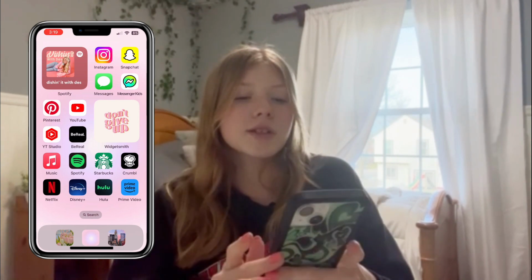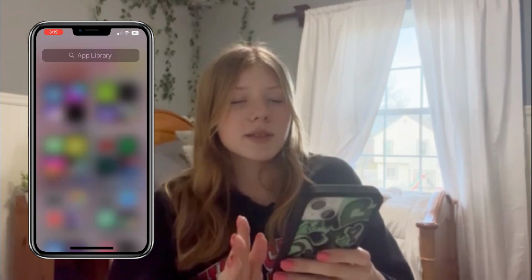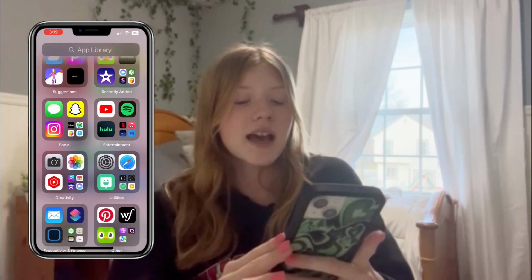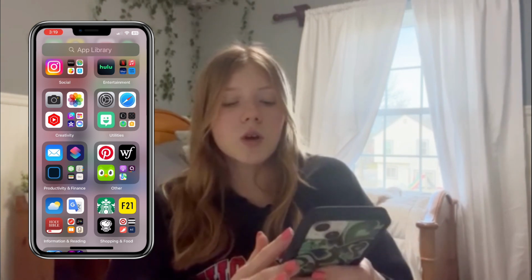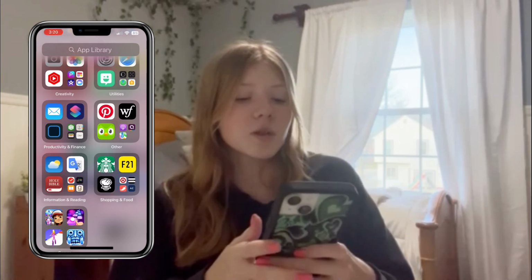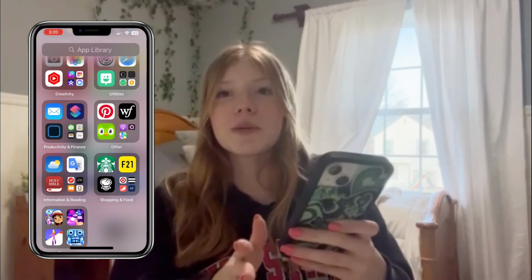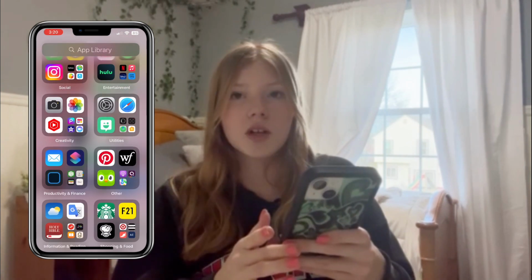Then scrolling over one more time, we just have my library, which has all of my apps. I don't have all of these apps out on my main pages because I just don't use them as often. But I do have Bible, which I use once a week for Bible studies, so there's really no point in having it out on my homepage if I only use it once a week. We have weather. That really should be on my homepage, but I don't know why it isn't. We have BuzzFeed, which honestly I kind of forgot I had.